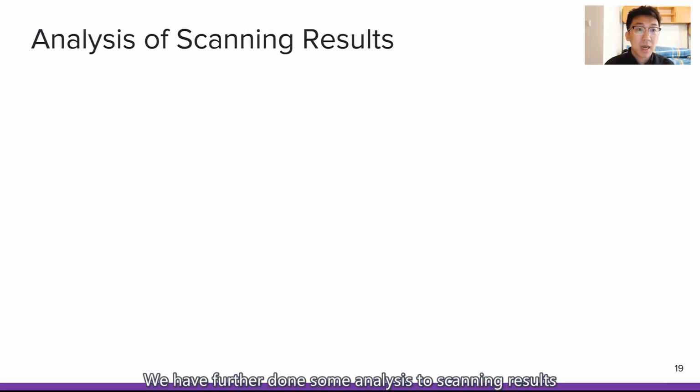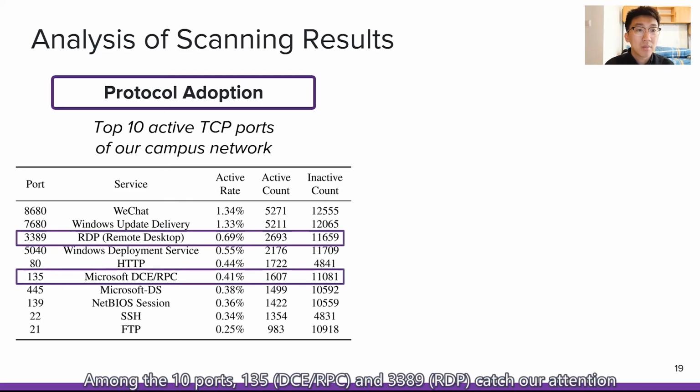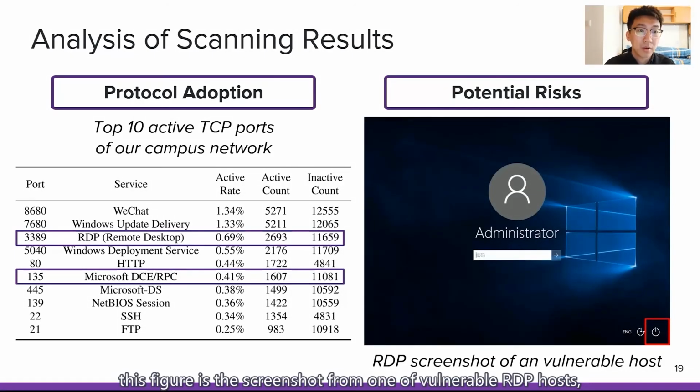We have further done some analysis of scanning results to explore potential applications of IMap. We attempt to track the adoption of common protocols, and this table lists the top 10 open ports we observed in our campus network and reveals several interesting findings. Among the 10 ports, the ACE RPC and RDP catch our attention because they are known for information leakage. For instance, this figure is a screenshot from one of the vulnerable RDP hosts, showing that attackers are allowed to perform shutdown operations on the RDP login screen.